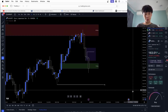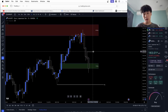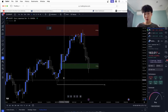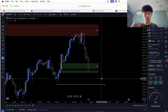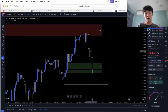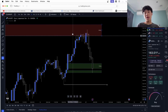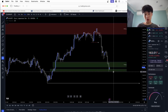On Euro, seems like we're holding this 1 hour fair value gap. Bit of a bearish rally. Also holding this one as well. So we're holding 2x 1 hour fair value gaps. So what does that make me believe? Maybe the draw could be this fair value gap or this fair value gap? If it holds it, I definitely do think price will go up here or here. And you might be able to take a long with some more confluences.